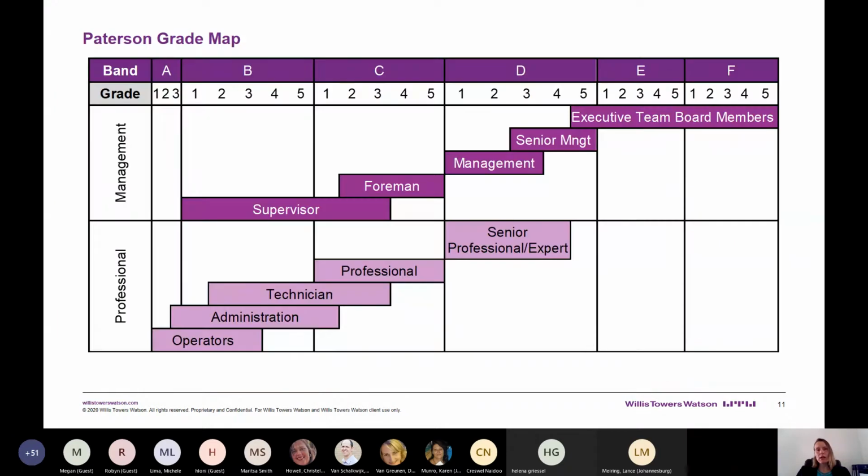So the last that I'm going to pull up is really the end result. So once you've gone through the process, you can develop a grade map like you see in front of you, where we've got our Patterson bands running at the top, A to F. You've got your grades with your subgrades, and then you've got your management team, and you've got your professionals. So you can see you can come out at the same point, no matter which career path you take. So it's quite interesting to see here at the management level and the professional level in the D band, how we can align our jobs.